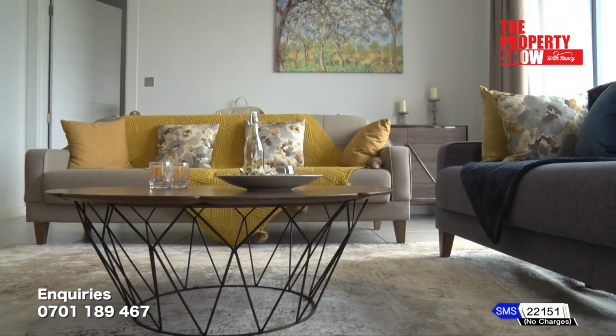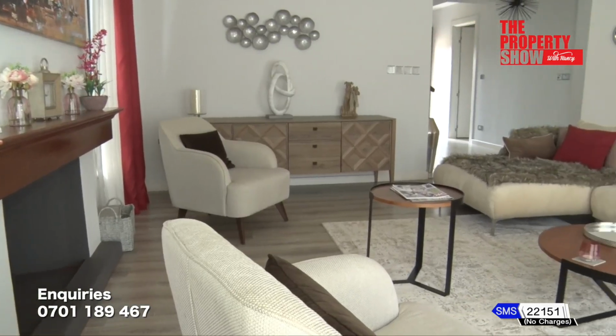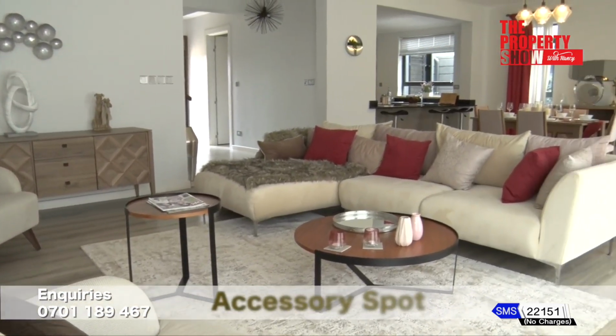Declutter. Empty bookcases, side tables, and consoles. Keep only useful items.